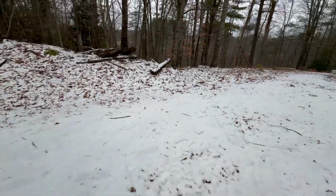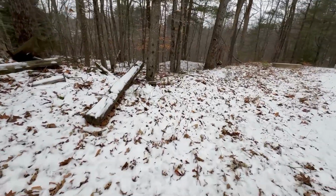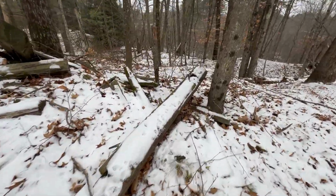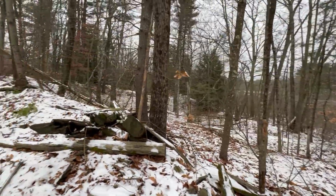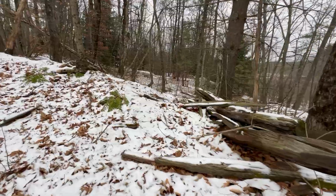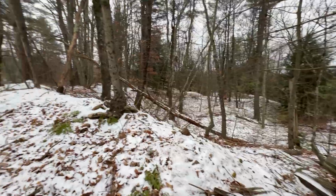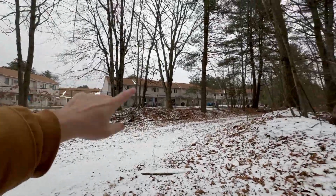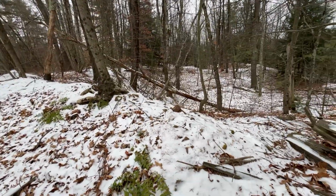I'll probably just keep this video pretty much continuous, since it's not a long walk. Yeah, I don't see any poles or anything like that. They probably would be hard to see. They would have been cut down. And depending on what side, if they were on this side, it all probably would have gotten removed when they built that place.